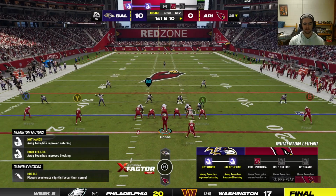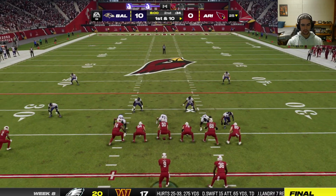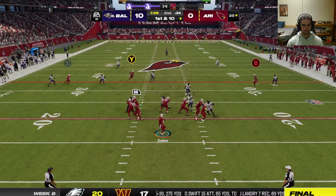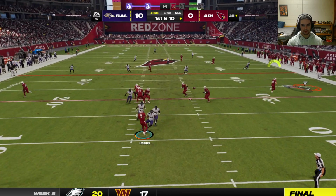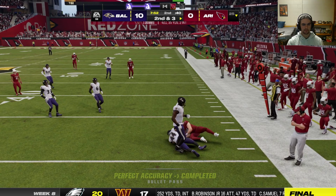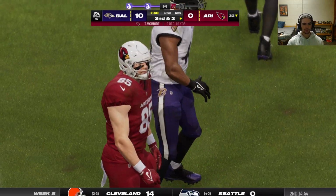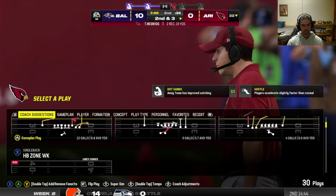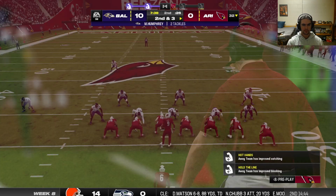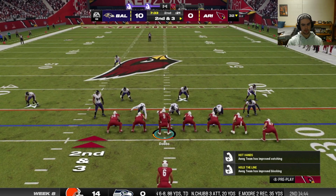We're going to just do that same play action play here. Looking for Brown or Moore, maybe. No one's open but McBride. McBride gets about 7 yards there. Takes a big hit, but gets a good gain. Let's go back to the ground here. You're doing pretty well so far.